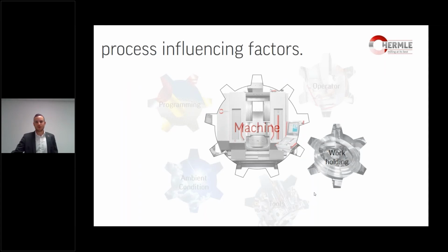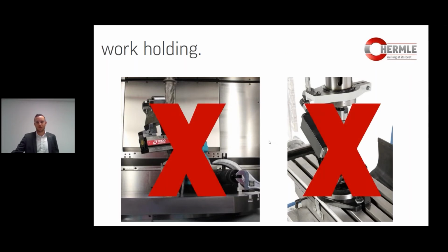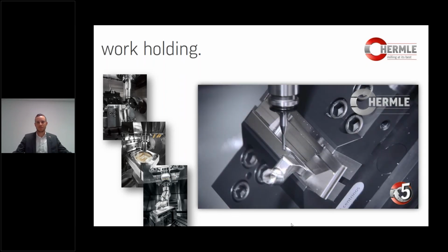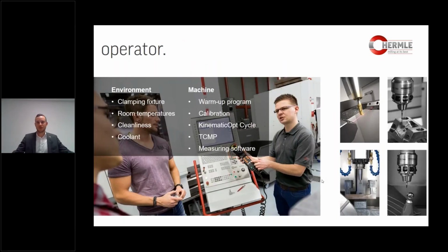And then last but not least, work holding, also very important here. On a 3-axis machine, you might clamp parts like this. On a 5-axis, we do that differently. We use the full potential of the swiveling and the rotary axis, and then a proper 5-axis process can, for example, look like that. So all that put together, plus a very important feature, the operator, makes a good machine, makes a good machining process. And again, here I call for very important features that the operator, even in today's digital world, is responsible for.